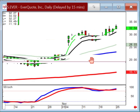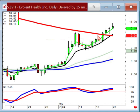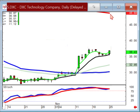potential. The recommendation on Ever was based upon recognizing this J-hook pattern breakout. EVH, there's kind of your J-hook pattern breakout. EXC, there's your J-hook pattern support right on the T-line. What do you think your next likely target could be?